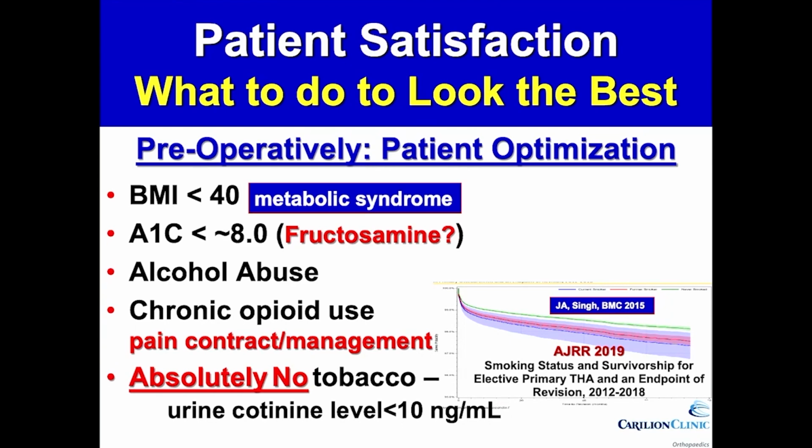A1C is one of them. We have a cutoff of 8. That's a soft cutoff. Some places pick 7.5. There's a lot in the literature now to talk about fructosamine. Alcohol abuse and chronic opioids: I tell everyone you cannot treat psychosocial problems with surgery. If patients are alcoholics or drug abusers, the answer is not just to go do their hip. You've got to treat these underlying problems.